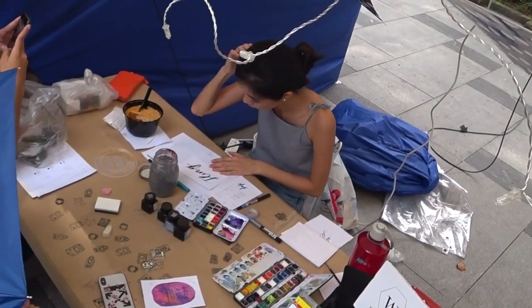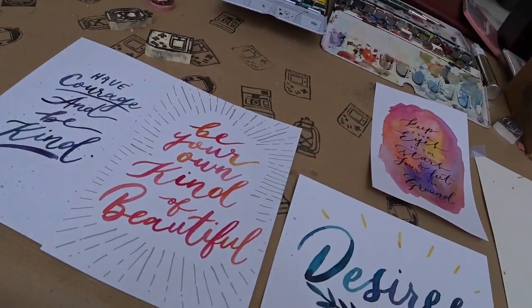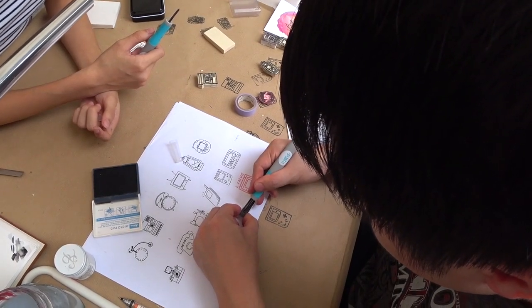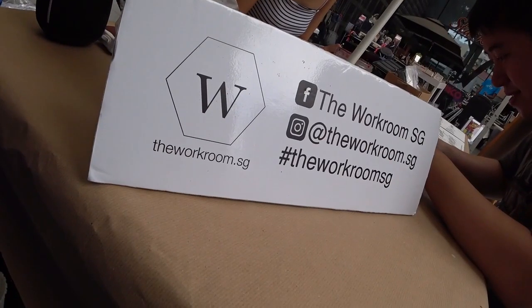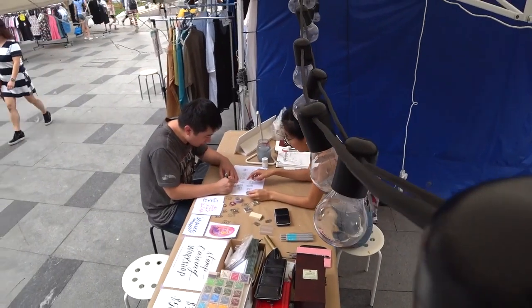So we offer a variety of classes. Mainly would be modern calligraphy and brush calligraphy, as well as some of the stamp carving classes. We organize classes weekly, either in the morning or in the afternoon, and every Saturday there will be classes. So if you're interested in learning stuff like that, I will leave the address down below where all the information is.